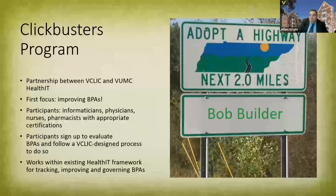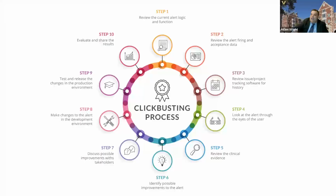Those are the pop-up alerts that show up in Epic. People signed up for the program. It was a little bit gamified, so you would earn points, and we had fabulous prizes, and people would follow a 10-step process that we came up with. It's shown right here. To bust clicks and reduce the number of alert firings, the number of clicks in the EHR, the steps were what you might imagine: look at the alert and try to understand its current function, review some data, talk to some users, look at the clinical evidence, make some changes, release them, evaluate them, and share the results.